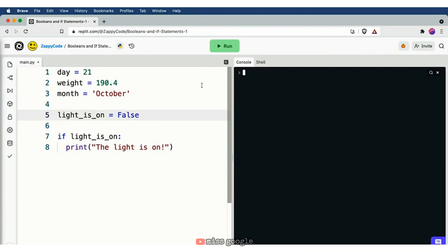Our code now is able to make some decisions. On line 8, where it says print out the light is on, that code only gets run if line 7, where it says, is light on equal to true or false? If it's equal to true, it's going to run that code. If it's equal to false, it will not run that code.